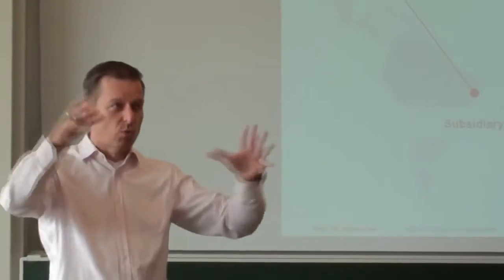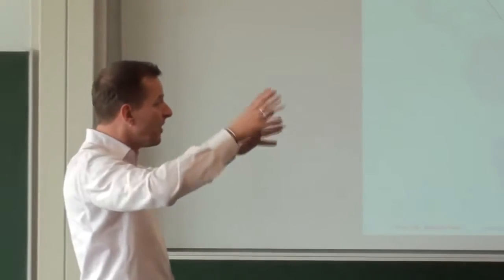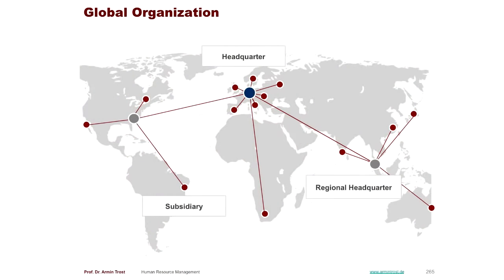So the headquarters grow, and then they start building subsidiaries in different regions. In global companies, you typically have the headquarter that takes care of all the global things, and then you have some regions, and you will hear terms like EMEA, Europe, Middle East, Africa. For some corporations, Africa belongs to Europe.